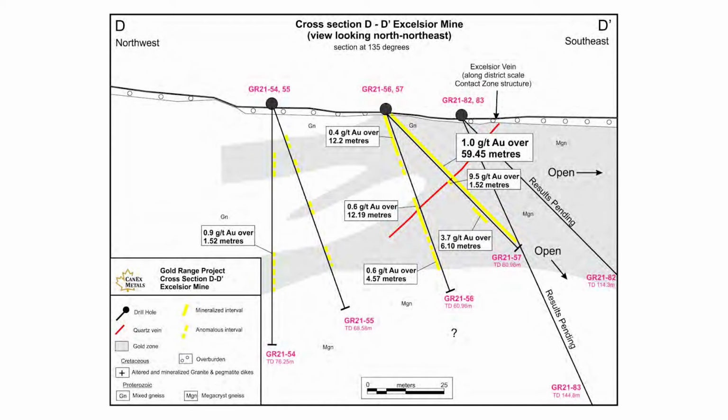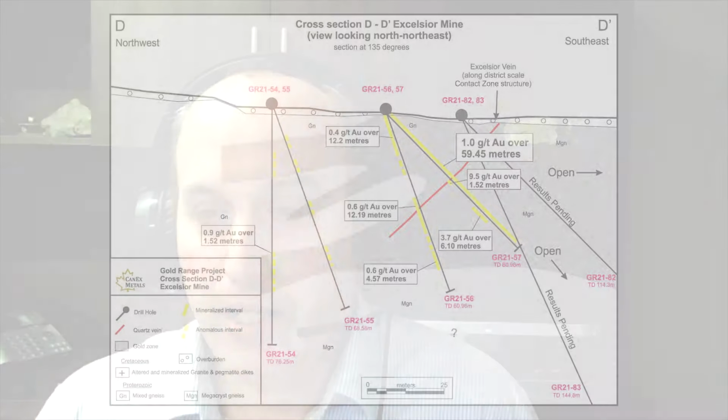We're seeing some really strong gold results, especially out of that east side, the Excelsior Zone. Hole results including 24.4 meters of 2.2 grams, 35 meters of 1.6 grams, and more recently in hole 57, we hit 59.5 meters of a gram. That hole was mineralized from the start of the hole at 0 to the end of the hole. And it's really showing that the zone over at Excelsior is widening and opening up as we go south.